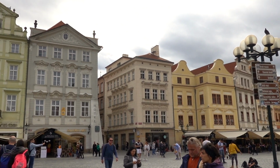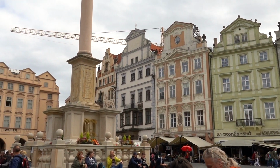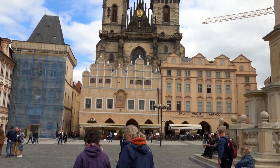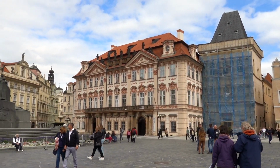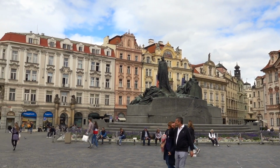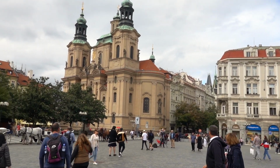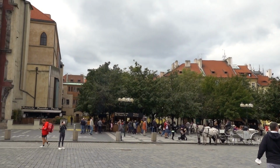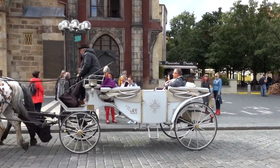This is the square. I'm just going to do a 360 in the middle. I'll try to do it slow enough so you can see things. If you want to stop and pause it, go ahead, if something gets your attention. Love the colors. Yeah, a lot of good colors in here. It's a beautiful square. Like I said, very touristy. And the carriage rides from the square too.